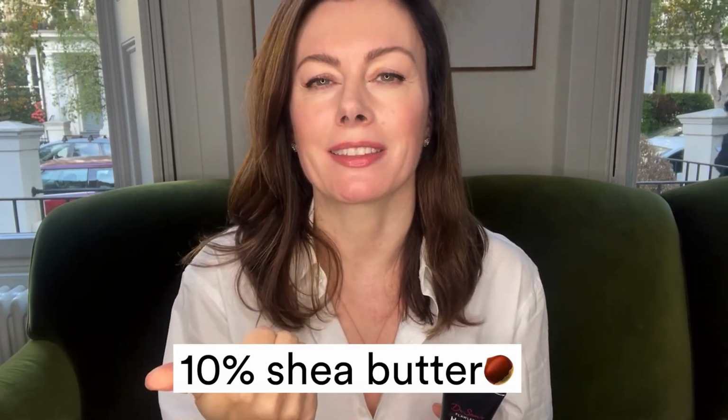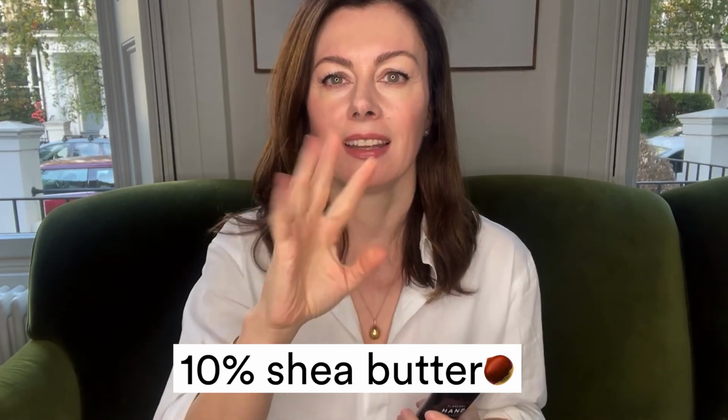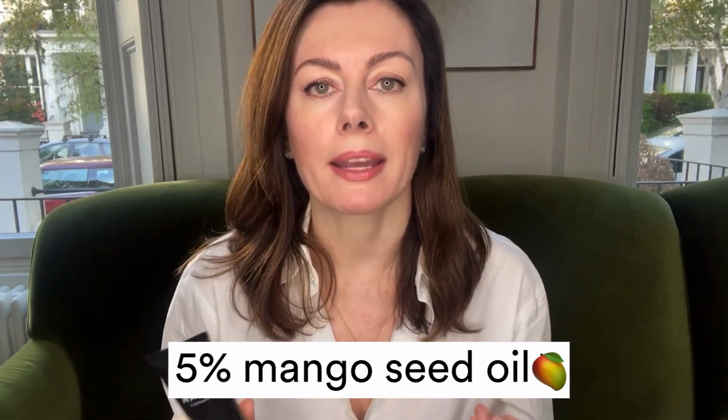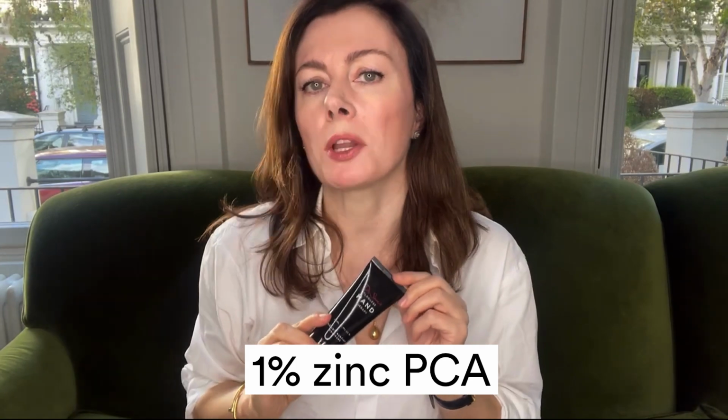We then combined it with some major occlusives. We've got shea butter in there at a whopping 10%. Hello, man on the street. We have squalane in there. We have avocado oil. We've got mango seed oil to really deliver that signature Dr. Sam's sumptuous texture. Did I forget to mention it has zinc PCA at 1%?